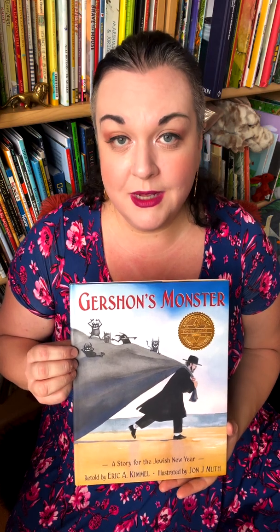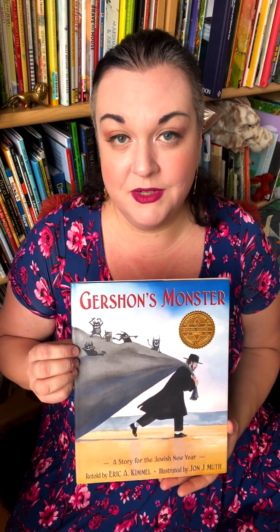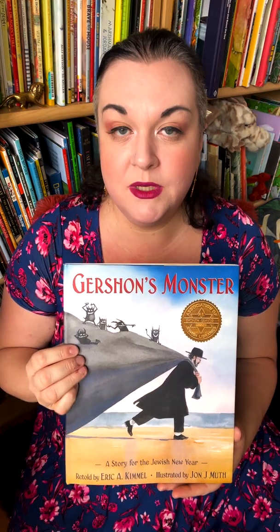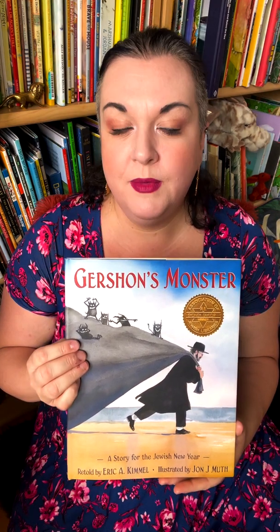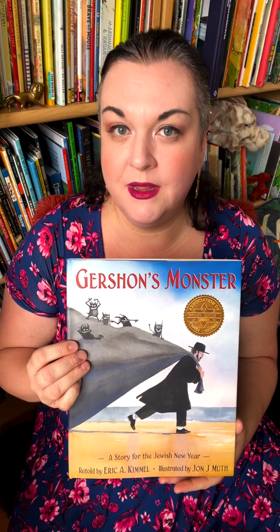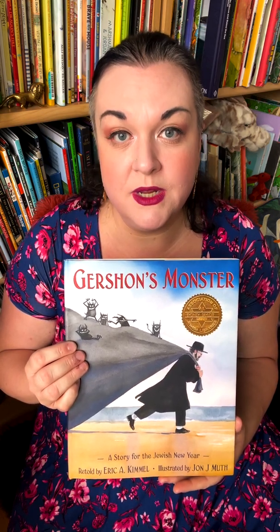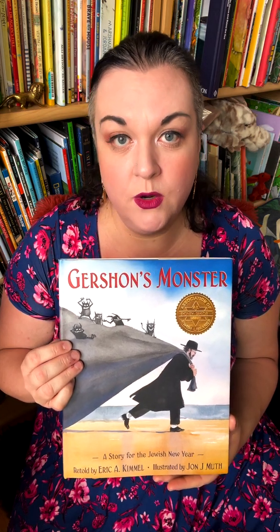It is a Jewish folktale retold by Eric A Kimmel and illustrated by John J. Muth. Muth has an amazing series of books around the concept of Zen, and Kimmel is known for doing these retellings of Jewish folktales. This happens to be a Rosh Hashanah themed book, because after the morning prayers that usually happen in the synagogue for the holiday, people go out to a moving body of water. That would have to be something like a river or the ocean or a large lake.